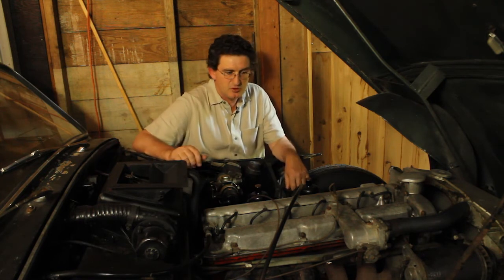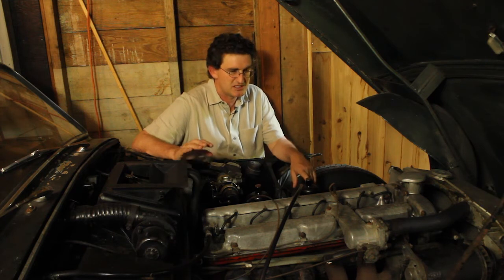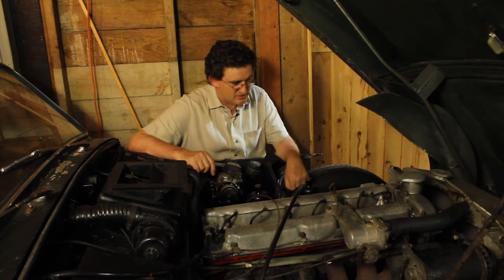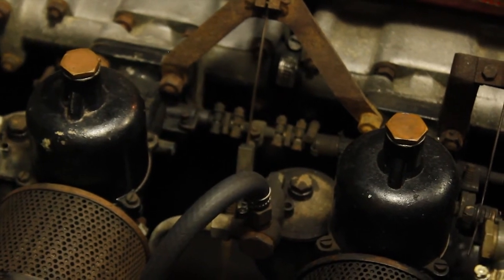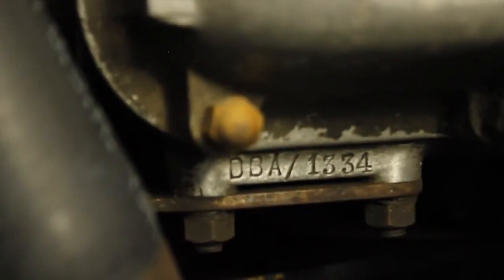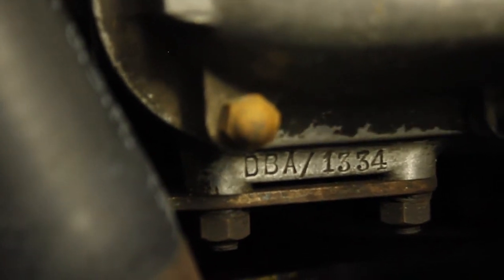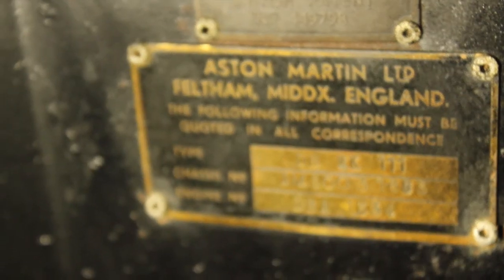This is a 2.9 litre Vantage. The Vantage by 1958 was standard, just about standard. H4 SU carburetors. They're anodized black, which I think makes them kind of cool. Twin fuel pumps. The engine number is stamped at the front of the engine, and this is the original engine that came with the car. Chassis number is stamped. There's a rail that runs down to the front corner.